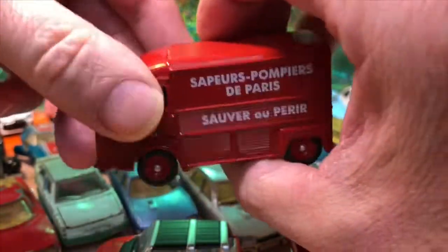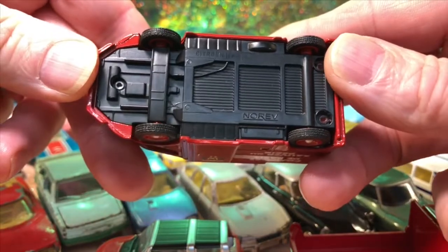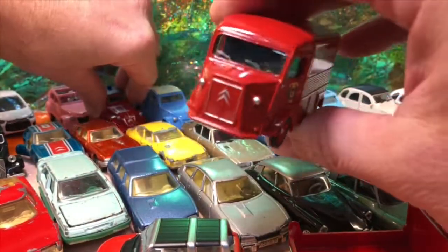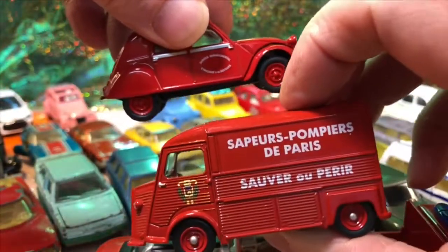And there she is. Very nice vehicle. Doesn't say which scale, but kind of goes nicely with the 2CV. There she is. So there we go.